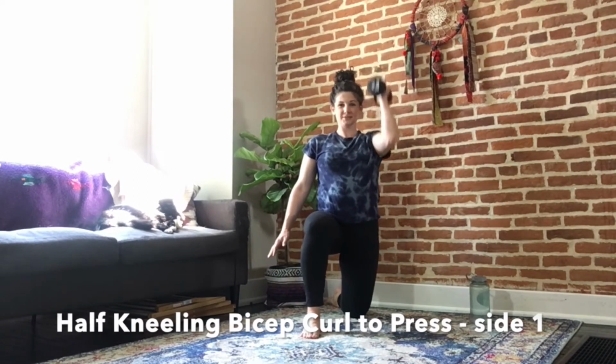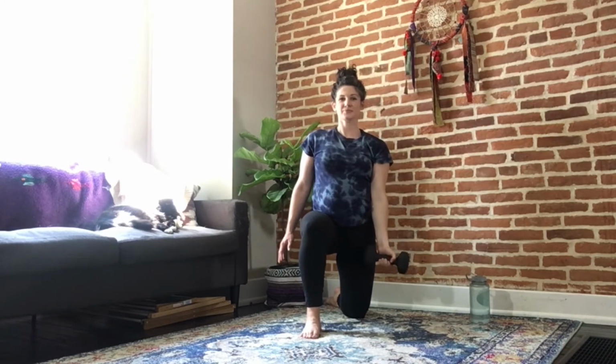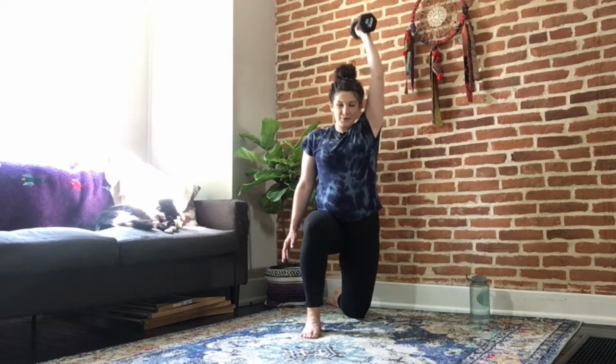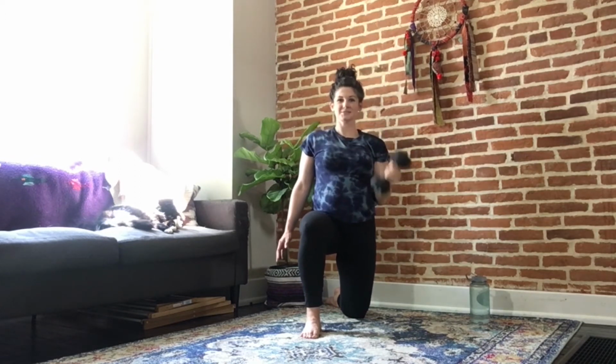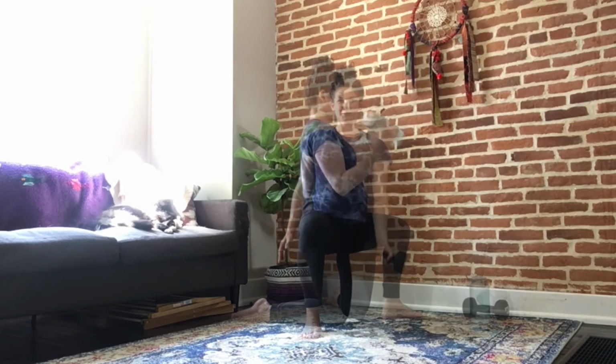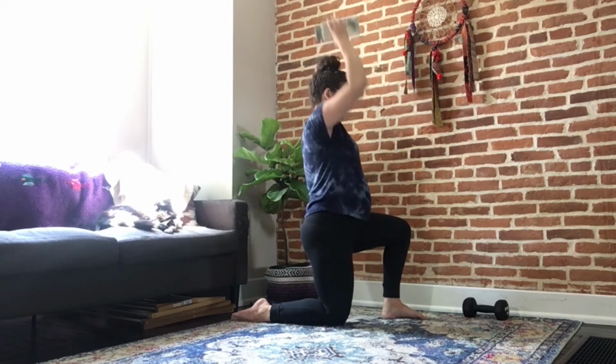Okay, move 2 of this workout is a half kneeling bicep curl to press. So I love single side movements because this is also a really great way to do core work, because you really have to focus on stabilizing to maintain neutral body position. So you're going to be doing a bicep curl with the arm that is opposite the leg that's forward. If you don't have a dumbbell, you can of course just use a water bottle.